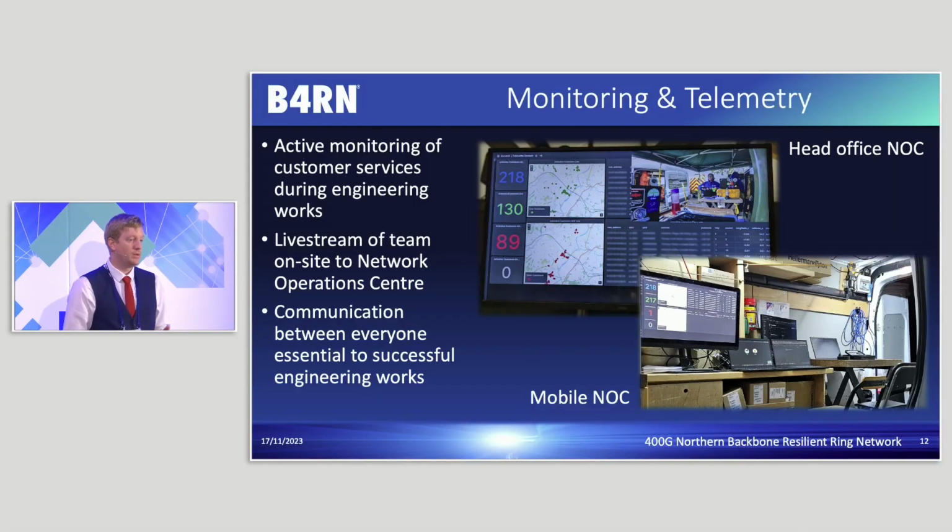Okay, and one thing we're keen on is monitoring and telemetry. Right, so we really want to know what is happening when we're doing these works, as well as proactively monitoring the entire network. So this was great. Okay, I was one step removed from this. I watched it all happen, which was absolutely fantastic. Okay, Luke, as head of technical ops, is here. This was his thing. His team set all this up and ran the whole operation, and it was spotless.